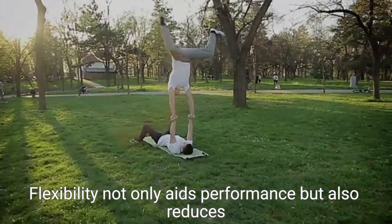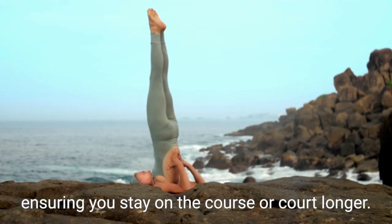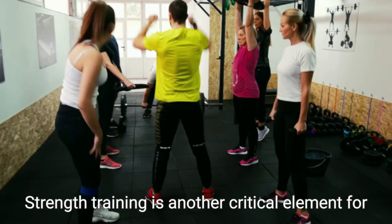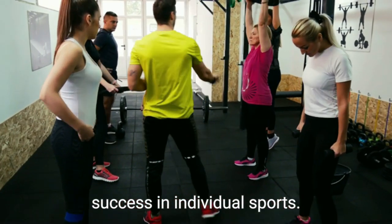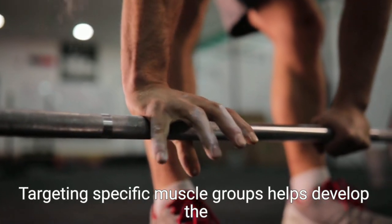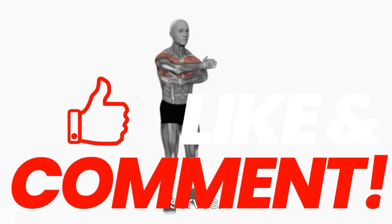Flexibility not only aids performance, but also reduces the risk of injuries, ensuring you stay on the course or court longer. Strength training is another critical element for success in individual sports. Targeting specific muscle groups helps develop the strength necessary to execute powerful swings or serves.